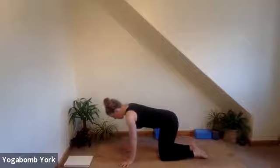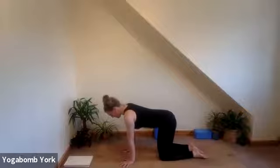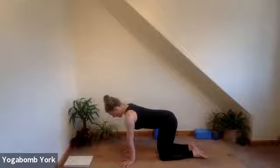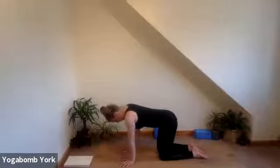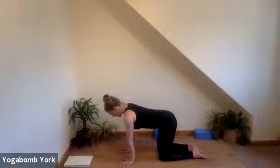Just pause here for a moment, really finding that length in the body, remembering that this pose is such a good pose for setting up our foundations for the rest of our yoga practice. Rooting through the fingertips, trying to spread the fingers and making sure the insides of the elbows are facing the top of the mat. This helps keep our shoulders from collapsing. And just bringing that awareness to your pelvis again. So we're going to try and keep our pelvis completely neutral in these next poses. So breathing nice and deeply, finding that length in the spine.